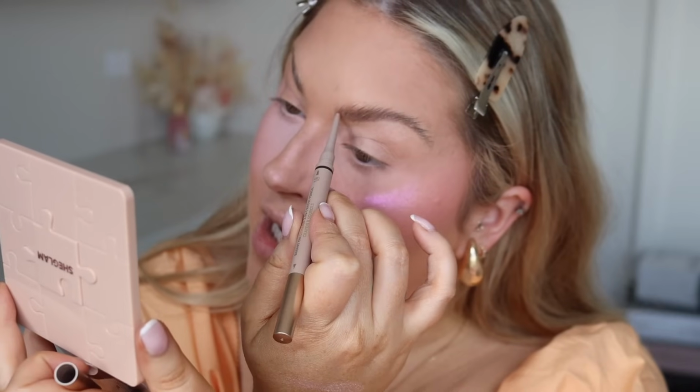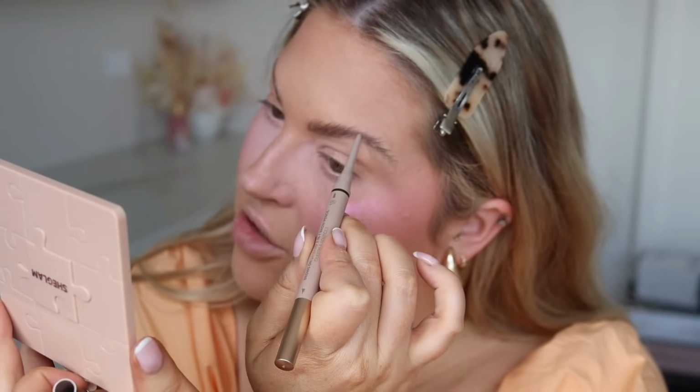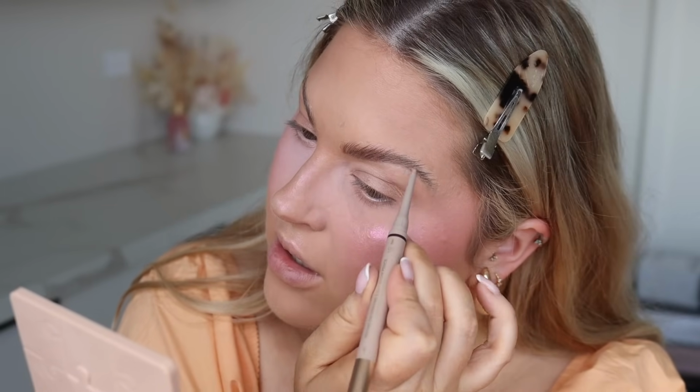I'd love to know. I've already used this before. It's the Brows On Demand 2-in-1 Brow Pencil. This is the chocolate one, which is a little bit dark for me, but often I do go a little bit darker on my brows. I should probably pick up one of the lighter shades. I'm not gonna do too much filling in of my brows, but I just want to tidy them up a little bit. So yeah, it's 2-in-1.